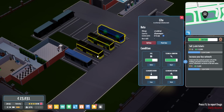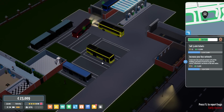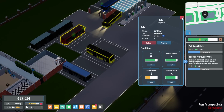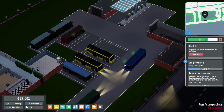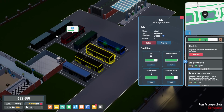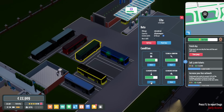We'll wash this on the outside first. We'll refuel you. I need additional workers that can help me out sorting all this stuff out, you know what I mean? Clean on the inside for you. Don't need refueling. You need refueling. That one's okay, right? I mean, I can't do anything with that, so I need a bigger workshop and a bus wash and all this kind of stuff.